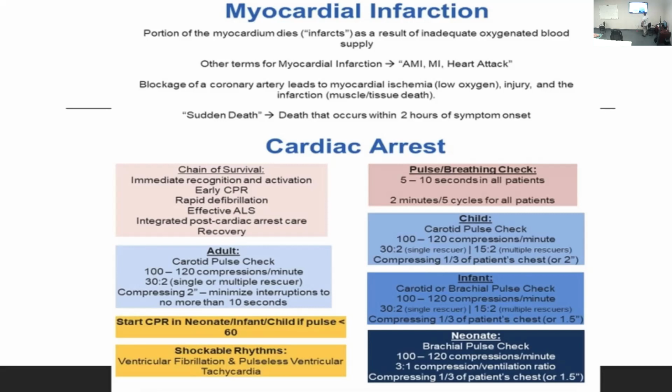Pulse and breathing checks, we do 5 to 10 seconds on all patients. At least 5 seconds, no more than 10. 2-minute, 5 cycles for patients.